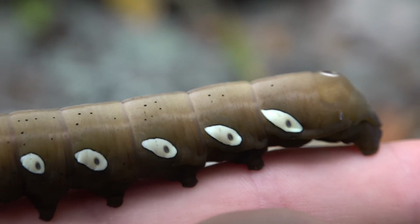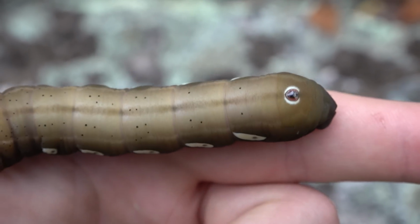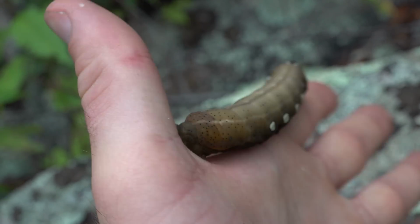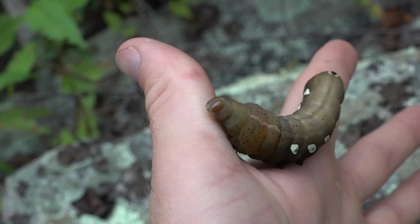It looks like the eyes are undulating. And he looks like a cyclops in the back. What a freaky guy. I've definitely never seen this caterpillar though. I wonder if I've seen the moth before. I'm just waiting for a friend to tell me what it is.